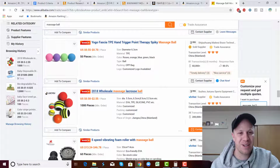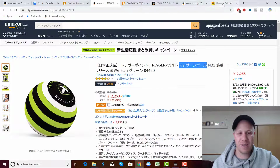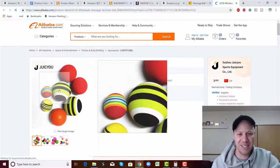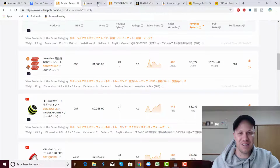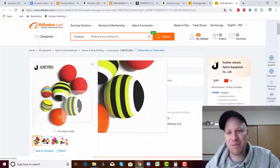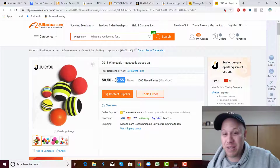I know there's a set of them, but where were we? So yeah, this is it here, right? Tell me that's not pretty much exactly the same as this one here. Oh crap. Alright, so they've just put their logo on it. They've just put their own brand on it, right? That's what it's all about, private labeling. And so basically they're saying don't take these prices with a grain of salt. They could be cheaper, they could be more expensive, but this is a good guide.